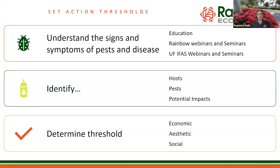All right, and also identifying the host, the pest, and the potential impacts they have on the landscape is key. There can be an economic impact, there can be an aesthetic impact, and there can be a social impact. Back in 2008 in Florida, we had a pest called spiraling whitefly. We dealt with it for several years until it sort of got under control. You may still find it here and there nowadays, but with very low impact. It's not as prevalent, but back then it had a huge aesthetic impact.